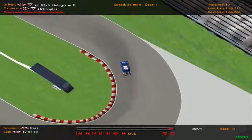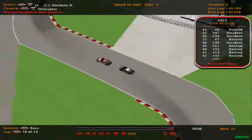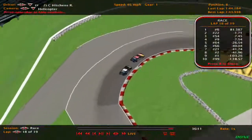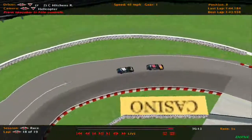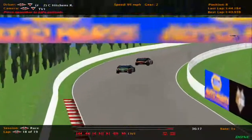Go back up here. No battle. Here's a battle. Cody Hitchens actually caught Aaron Williams. He wants that position. Yes, that is for position. Hitchens has been to pit road. That's crazy because Hitchens pitted. He's already caught back up to his teammate.